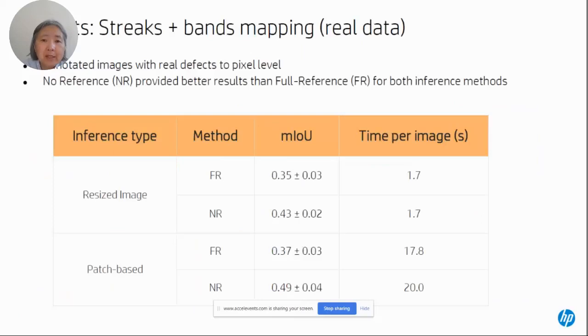So then we ran the testing on real data. We want to see if our simulation actually works, so we run it on real data. We annotated the images with real defects to pixel level, and then we tested 4 combinations. We tested no reference and full reference, and then we tested resized image inference and patch-based inference. This table shows our results as well as the runtime. You can see the resized image runs very fast, 1.7 seconds, and the patch-based method takes a little bit longer.